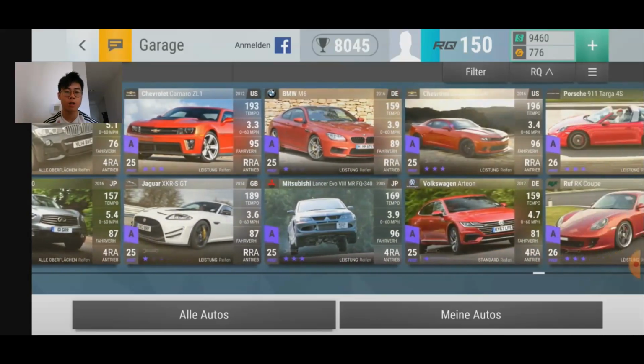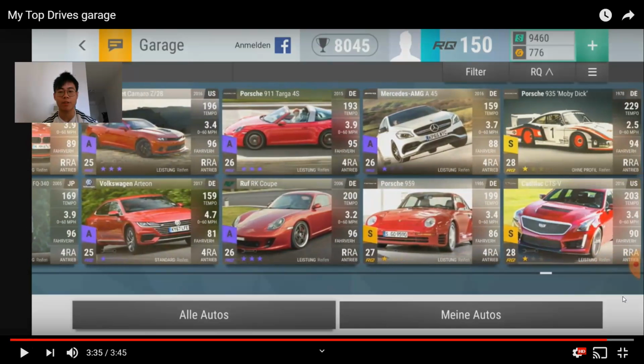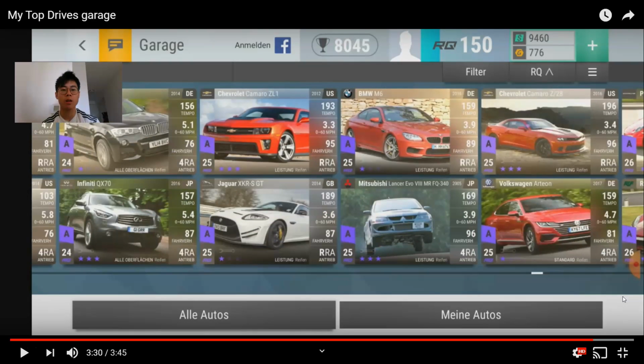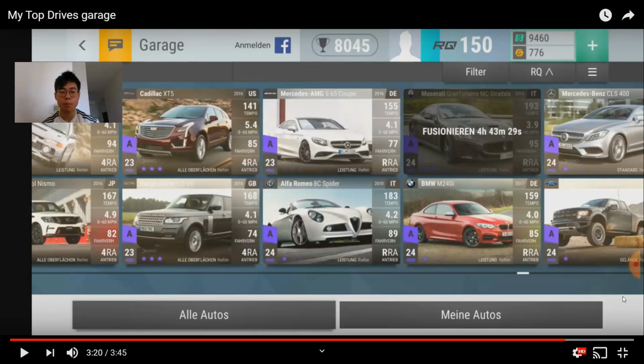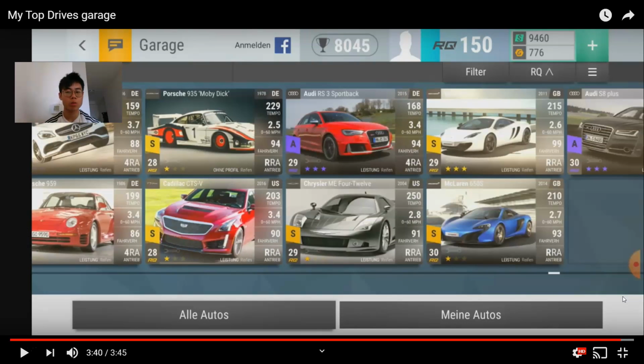But moving on here, I see a lot of one-star epics, and I don't know if you actually have a good use for them, or if you just keep them around because they're epics. Because cars like the Volkswagen Arteon, even the BMW M6 at some points, the M240i, the Mercedes AMG S65, all those arguably could be fused. So I don't know why you have them around, but personally, I could say you didn't need to spend 20k on some of them just so you could fuse them.